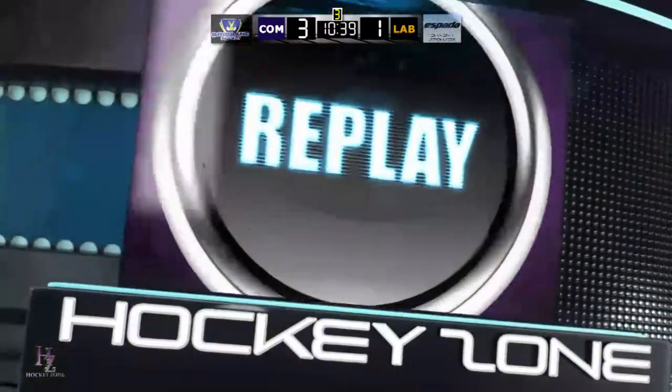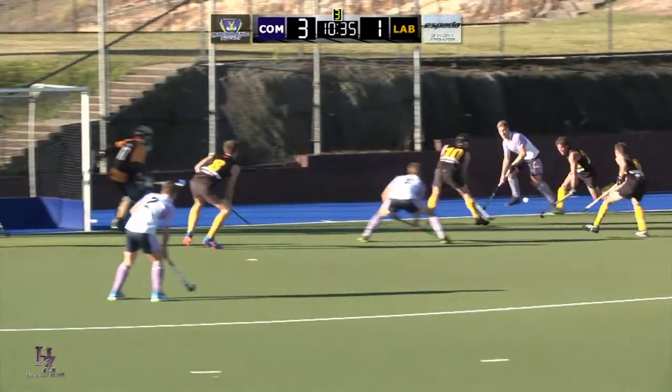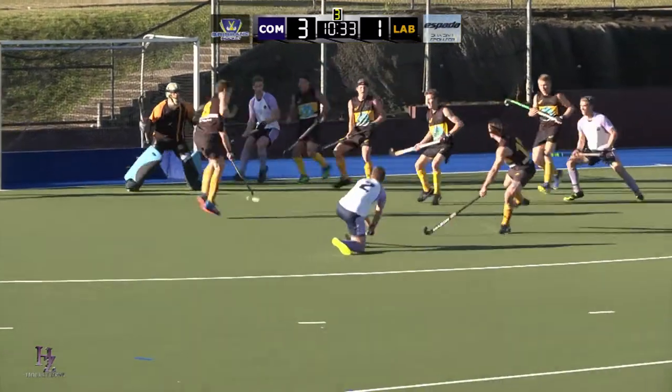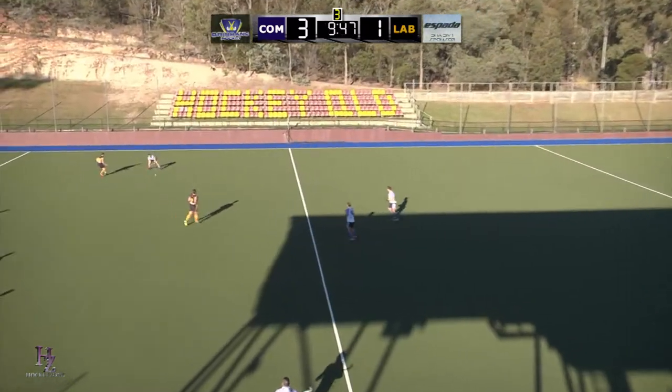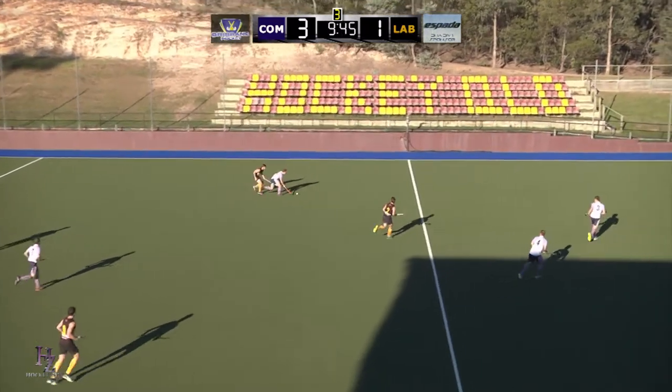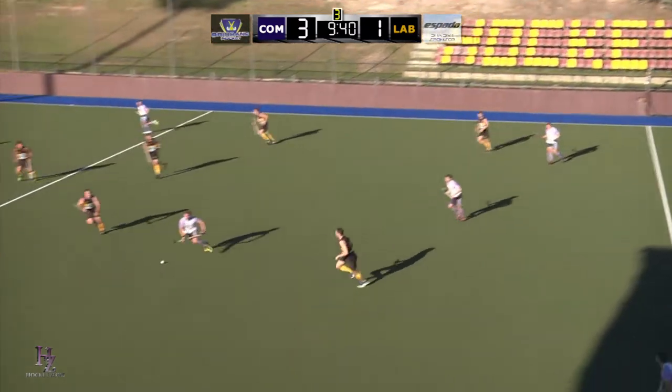Labrador just, I think, Tony's standing around waiting and nothing's going to change. No, they're arguing again with the umpire. Castledine, no mistake, straight in the back of the net. And that's the third one, and that's just opened it up a little bit more, put that pressure just that little bit more on Labrador.